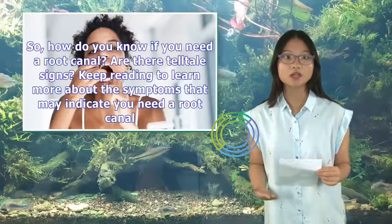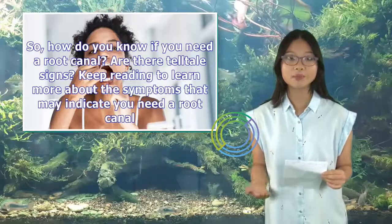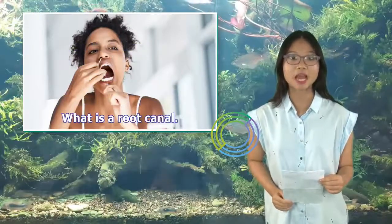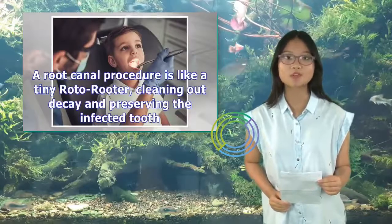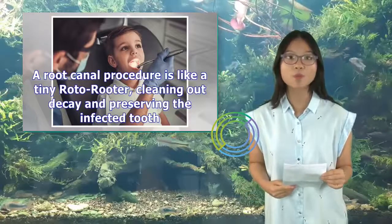So, how do you know if you need a root canal? Are there telltale signs? Keep reading to learn more about the symptoms that may indicate you need a root canal. What is a root canal? A root canal procedure is like a tiny Rooto-Rooter, cleaning out decay and preserving the infected tooth.